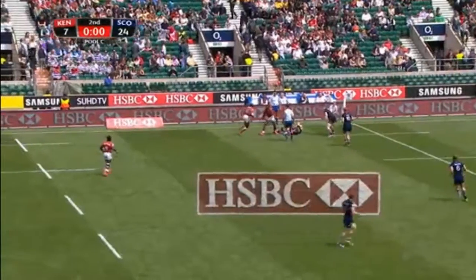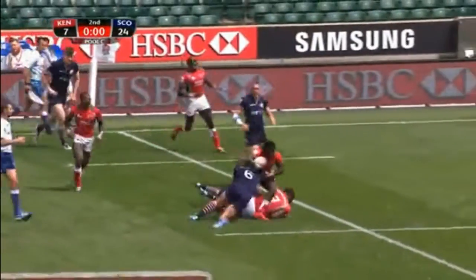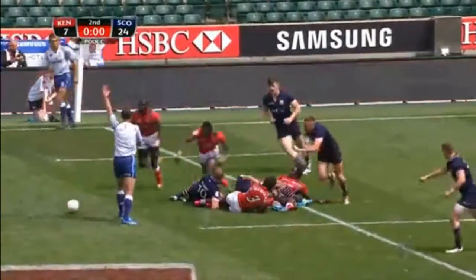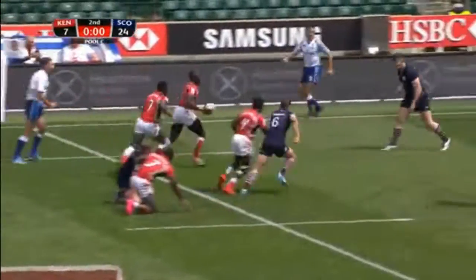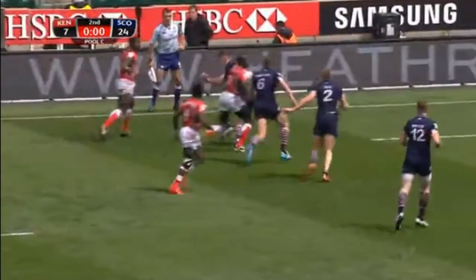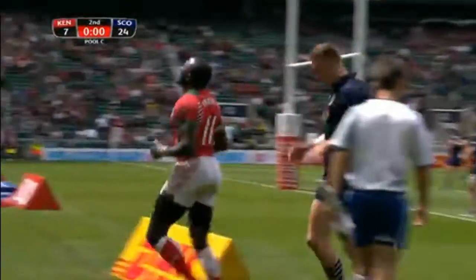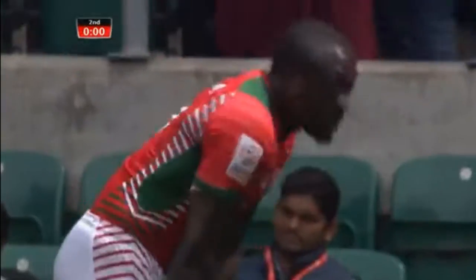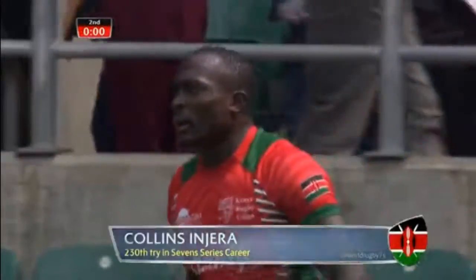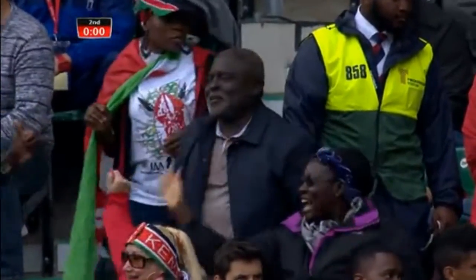Clear release. Penalty coming, advantage being played, and Gira, the spin and burl by Frank Wanyama. Clear release, Scotland. But the penalty allows Njira to go for the quick one now. Can there be a bright spot? And Njira! Well, what a moment! He's matched Santiago Gomez Cora's try-scoring record. One more and he'll take the lead. His 230th try. And delight there from the Njira.